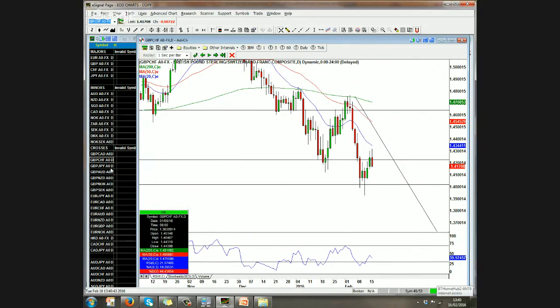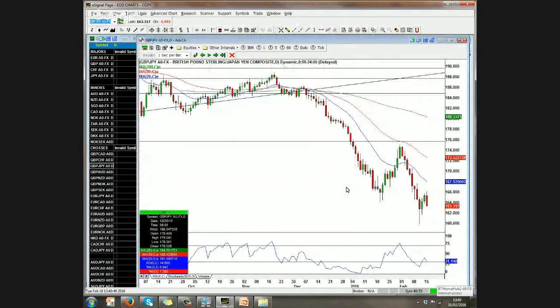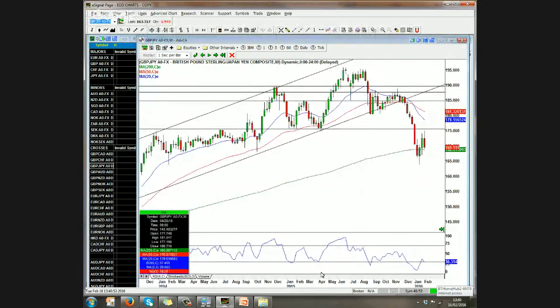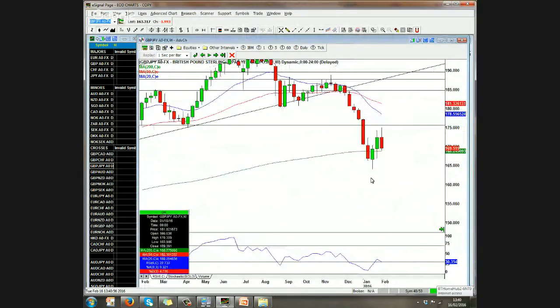It gives us memory of pound yen, actually. When we looked at this one on the weekly a few weeks ago, we were looking to trade the break of the low here. Let's rewind. There we go. So before the close of this bar, this bearish pin bar reversal looked a lot smaller.